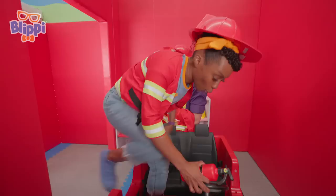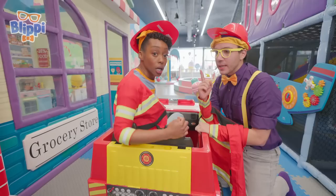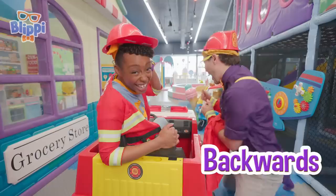Hurry. But firefighter Meekah, wait a minute. It's opposite day. Instead of going forward, I think we need to drive backwards. Yeah. Okay, here we go. Woo! Get out of the way.